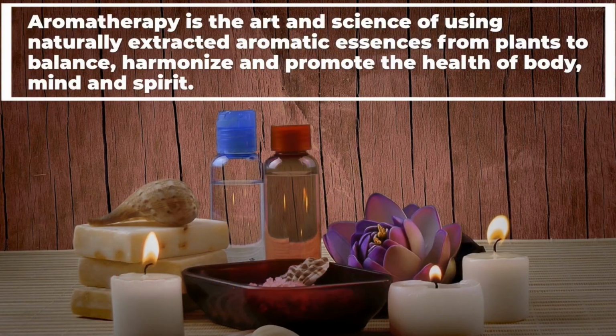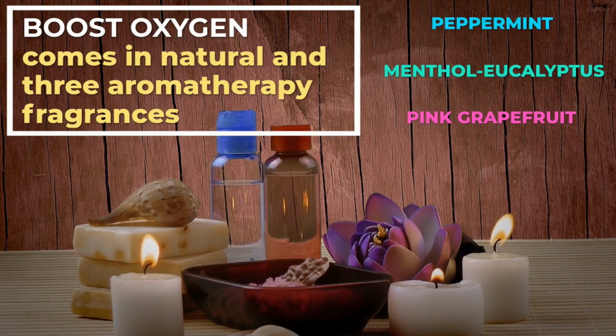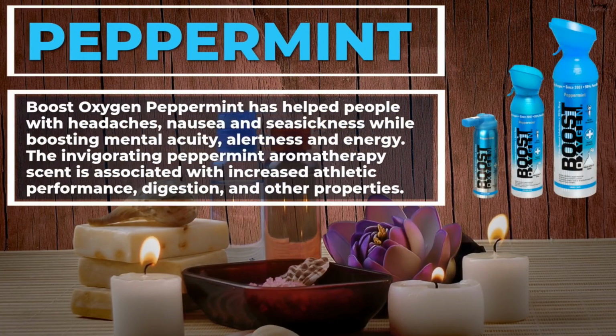That sounds super convenient, especially when you're coming up to the high country. Can you tell me why I might want to pair Boost Oxygen with an aromatherapy? Well, we put aromatherapies into 4 of them: rosemary, peppermint, pink grapefruit, and eucalyptus. And they all have a little health benefit. So you get the benefits of all the oxygen, and then you get a benefit of the aromatherapy.